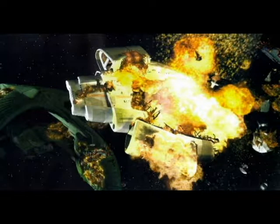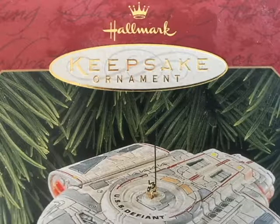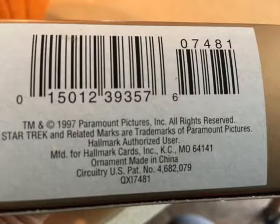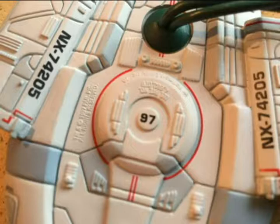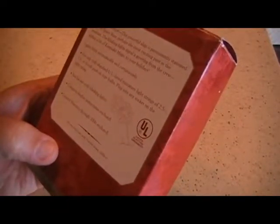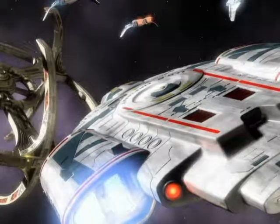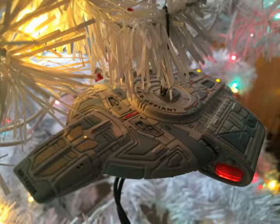But that's another story. Anyway, this is the Hallmark Keepsake Ornament USS Defiant, the Magic Series. And again, I'm putting pictures up to show you guys. And let's see if there's a date. This is star dated 1997, handcrafted. A little bit of history about this ornament: a unique ornament, this powerful ship is permanently stationed at Deep Space Nine, perhaps the most exciting post in the quadrant. The blinking lights signal a greeting from the crew, adding a bit of keepsake magic to your holiday.